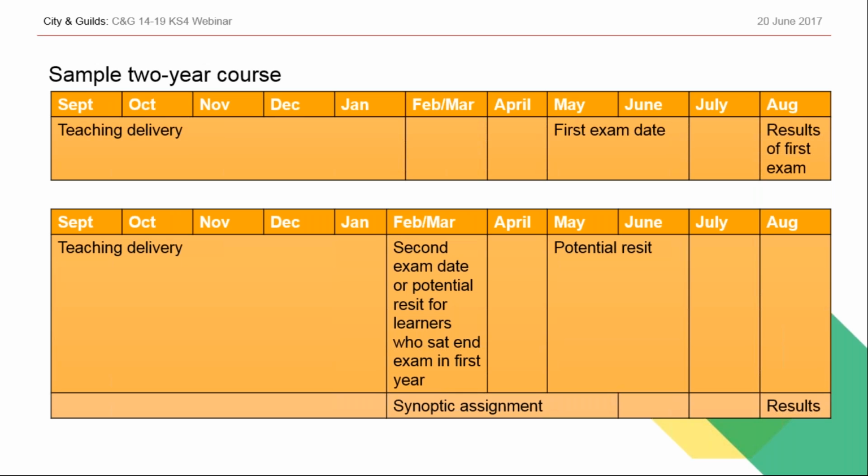During that time, there is a second exam date or a potential resit for learners who sat the end exam in the first year. That also allows another exam opportunity window in May or June for learners who didn't sit the exam in the first year and who may have sat it for the first time in year 2. So these again are samples. There is a lot of flexibility in the delivery.